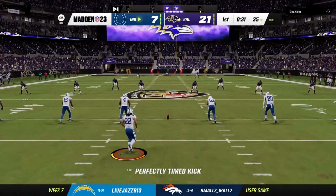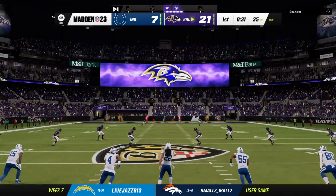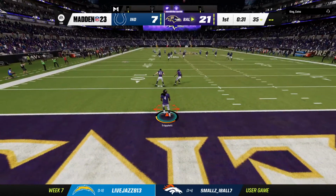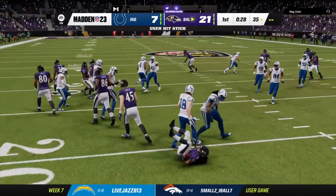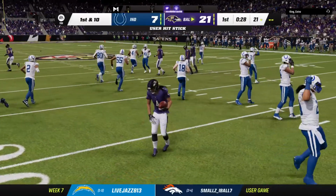The Colts kicking team is out there now, and they will send this one away. Fields it right around the goal line. And he'll get it up across the 20 to the 21-yard line.